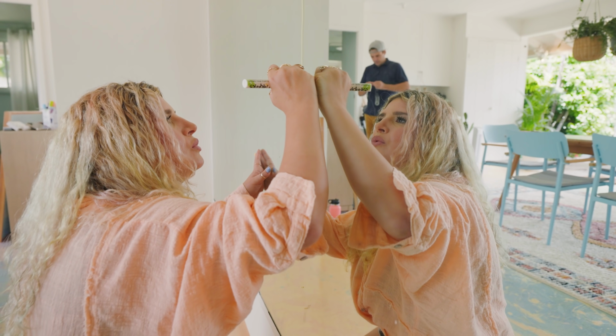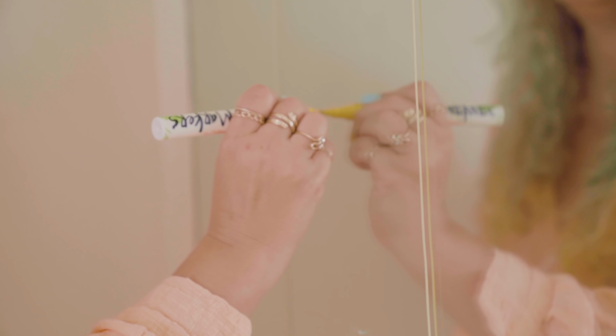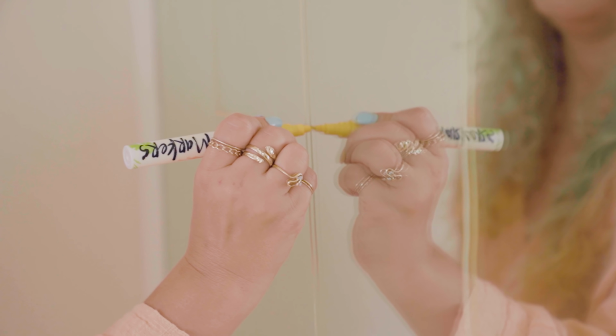I'm using liquid chalk markers on this mirror, which just act like whiteboard markers, but show up better when you're using a mirror as a whiteboard. And even though we measured all the spacing, I'm still going to hand draw the lines because I usually prefer a more organic look. But of course, if you're into super straight lines, you could use a yardstick or something.